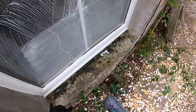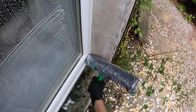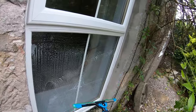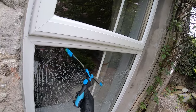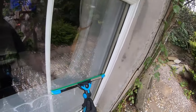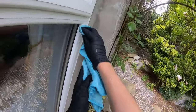Right. And if down here is quite messy, you could always use the end of your applicator and just give it a scrub like that. And then obviously dry it off at the end. So you can cut in pretty much any way you like. Cutting in is just starting on the window, but I like to normally come across like that and pull down. Okay, so that is our window perfectly clean.